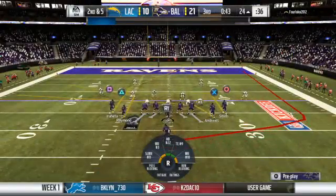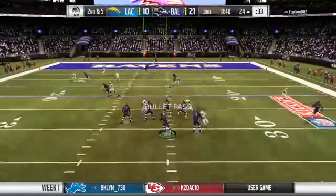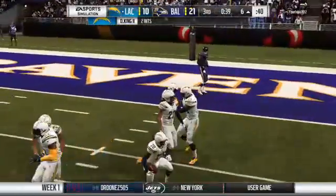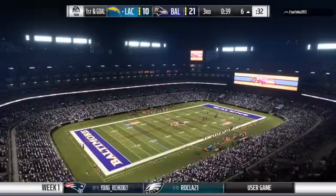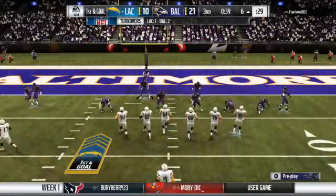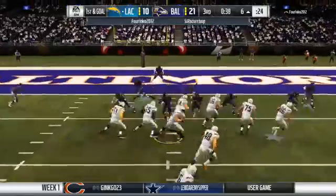2nd and 5 after the 5-yard completion on 1st down. Throwing is Jackson into heavy traffic, and it's intercepted. Desmond King picks it. I tell you, Brandon, it seems like this guy's been all over the field so far. That's his 2nd interception of the game. And so much of playing defense in the NFL, especially when it comes to defending the pass, is all about positioning and technique. And this is fantastic work on both fronts there.